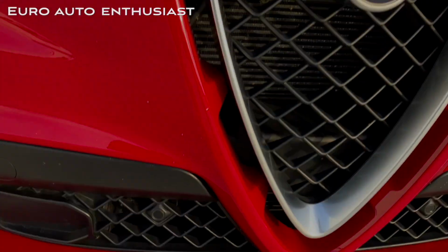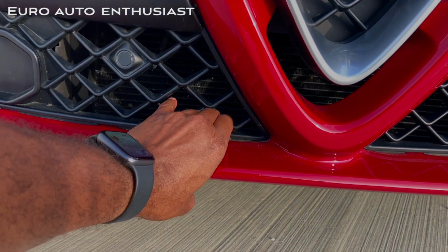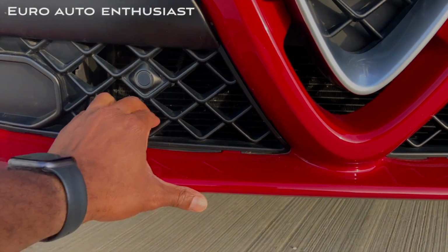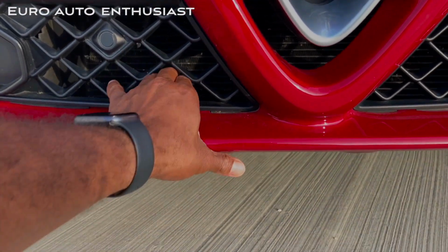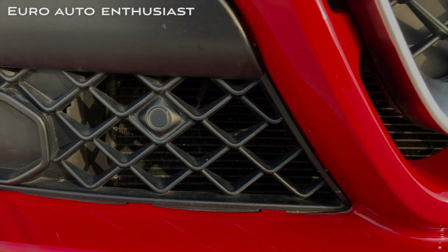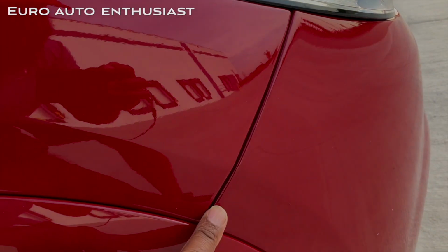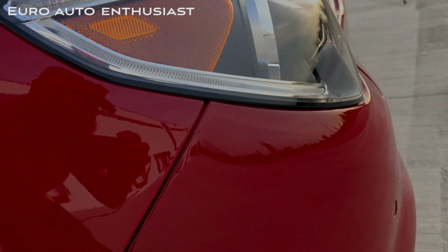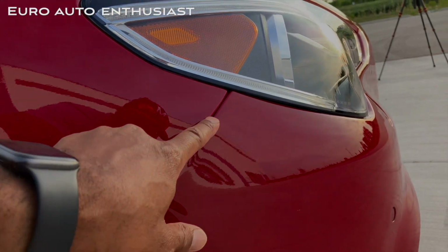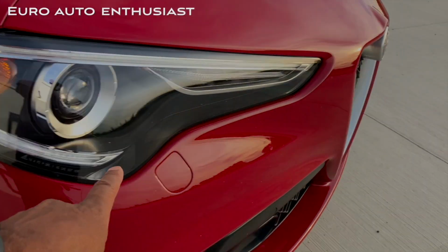So what am I noticing here? Is this good? I'm not sure if that is pulled up. Checking my fitment here, it seems like the bumper and everything is good. They're kind of meeting up right here.